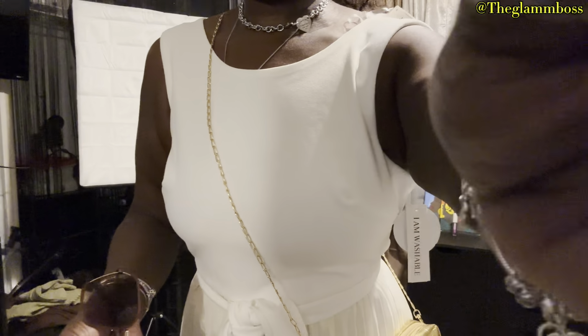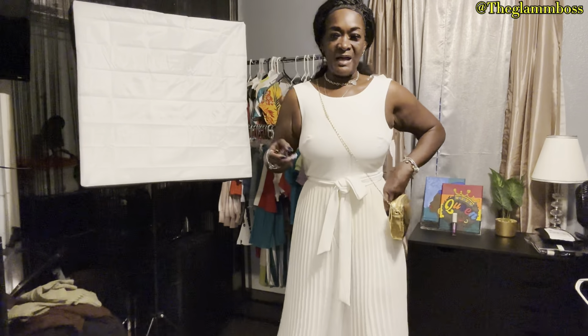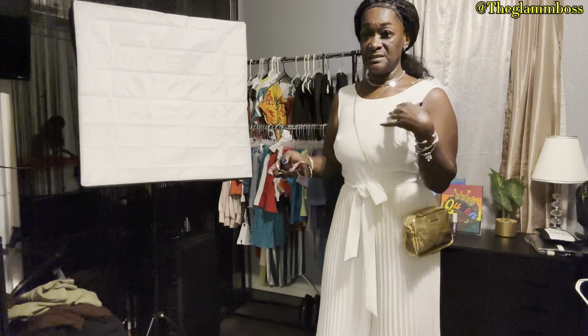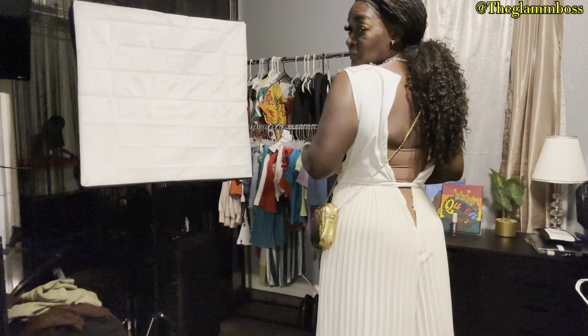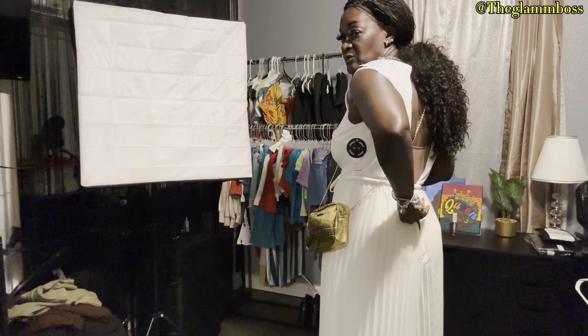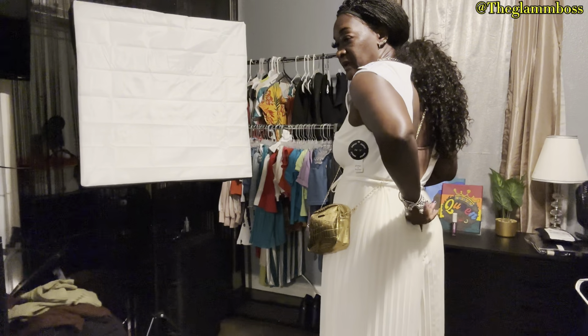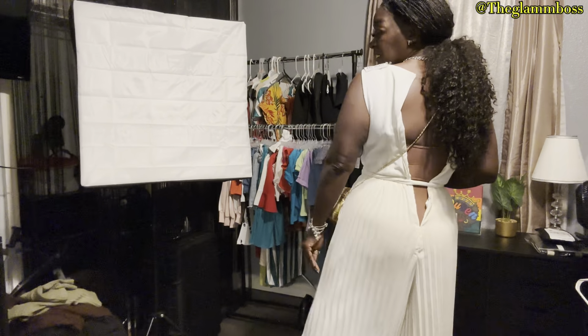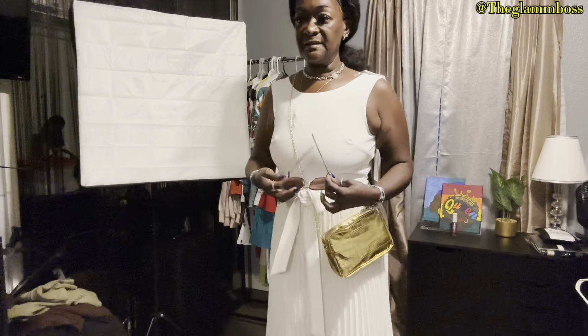Let me just step back a little bit. I picked this outfit up at Ross some time ago. I just could not fit it. Now I can fit it, but if you notice, the back is all the way open, the zipper broke. It's not because it's too small. Maybe it always had a malfunctioning zipper. So I'm going to have to take that to the dry cleaners and get that zipper fixed.